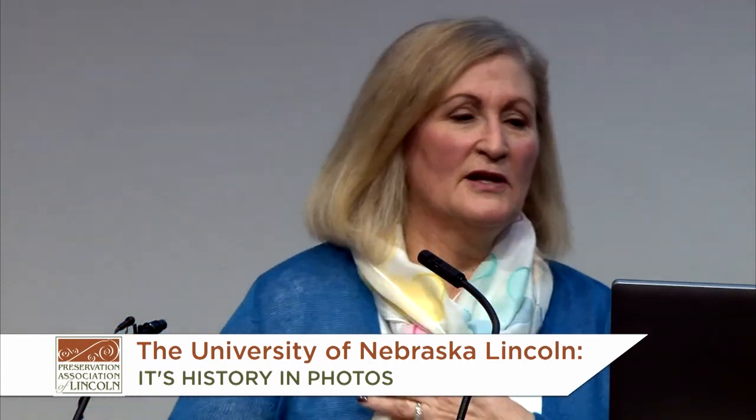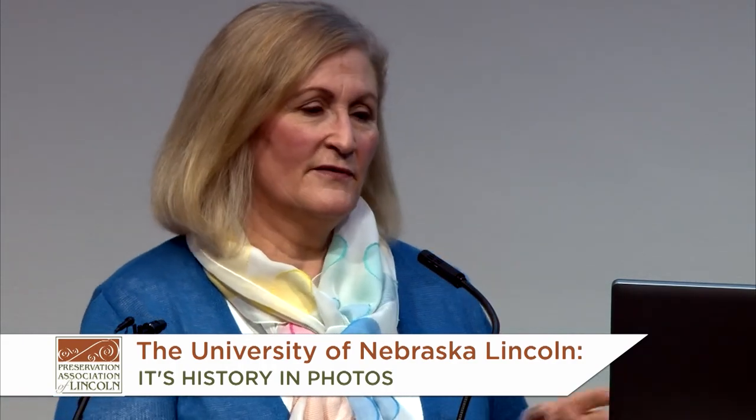He was president of the Board of Regents for many years. He was the editor of the Nebraska State Journal. He was influential, and he was very supportive when not everybody supported the university, in the legislature in particular, in the very early years. But his daughter was a student.